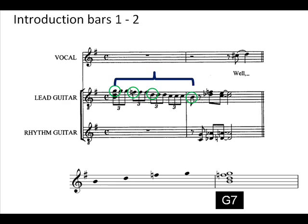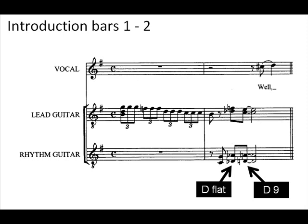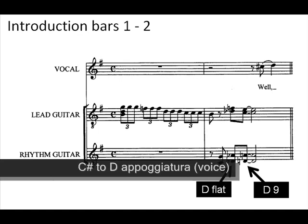In bar 2, the subdominant chord C9 arrives at the dominant D9 via a chromatic transitional chord of D flat. Again, this brings more harmonic colour and expressive variety, whilst also preparing for the dominant chord and also anticipating the C sharp to D appoggiatura in the voice.